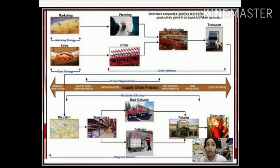In other words, when there are sales and the consumer wants the product, they order, then it is manufactured, then transported. Coca-Cola is globally competitive and a lot of consumers are ordering their products, so they are dispatching the beverage out of the country. Then the products are in their warehouse, then proceed to delivery, then end up with the consumer.